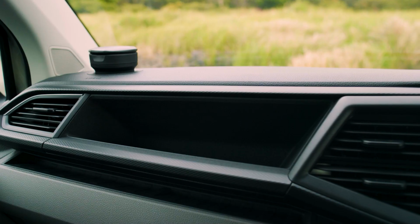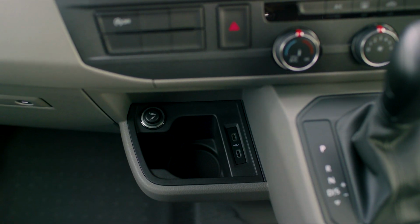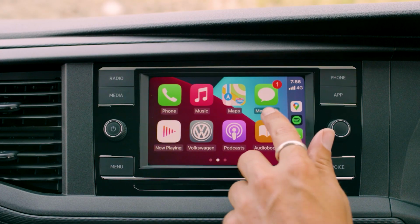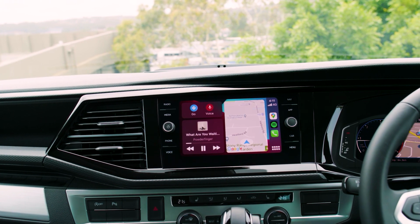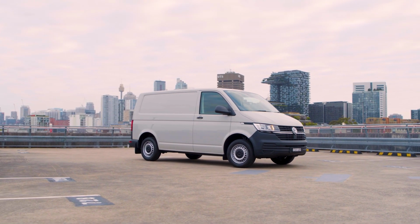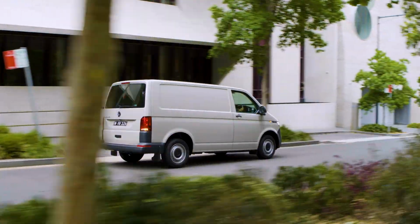The revised dash panel features open stowage compartments, drink holders and a lockable glove box, with either the new 6.5-inch composite colour touchscreen infotainment display or a fantastic 8-inch Discovery Media touchscreen display, again depending on the model choice. It's clear the Transporter, no matter which form it comes in, is far more than a white box on wheels and delivers versatility, practicality and customisation.